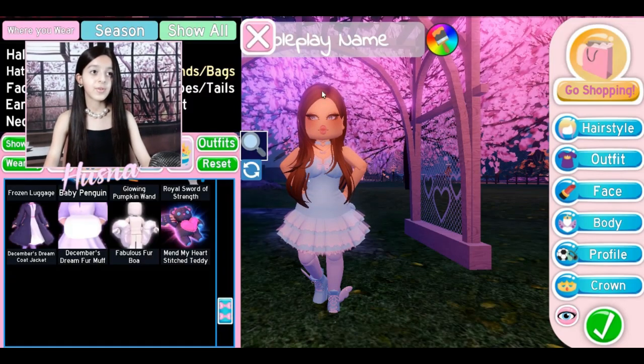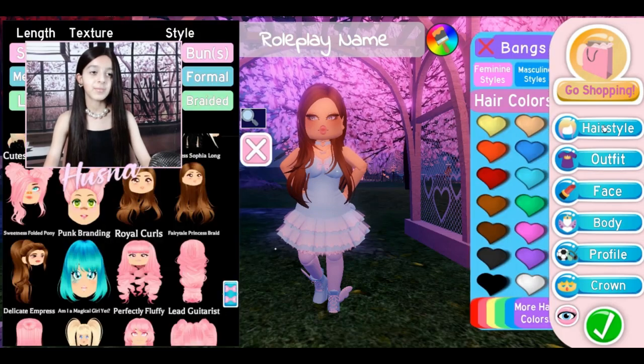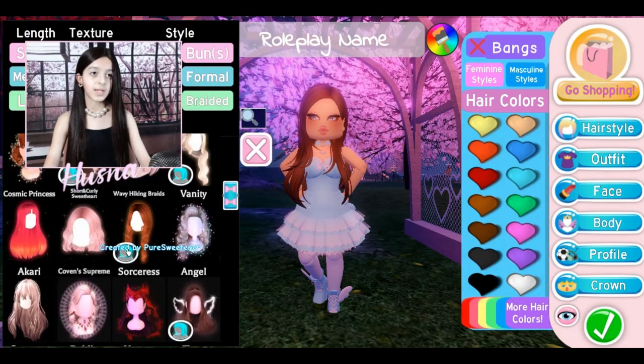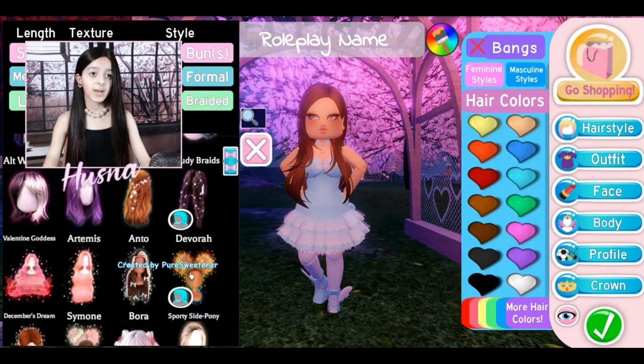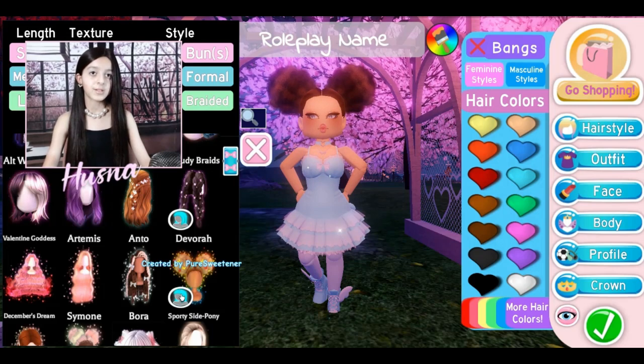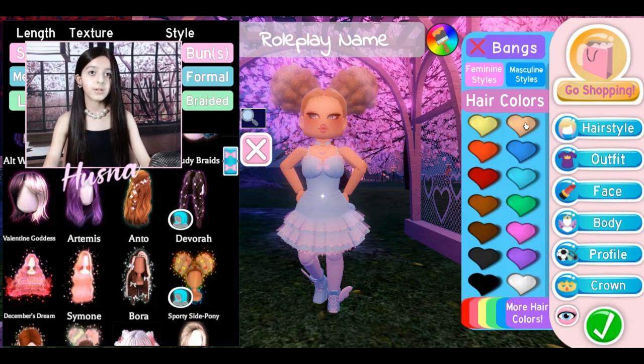Okay, now I want to wear my headphones, but my headphones don't belong to this kind of outfit. So the headphones are for the emo version. And now I have to wear the exact same hair like that girl was wearing. Let me wear the bangs too. Okay. It was like this blonde.